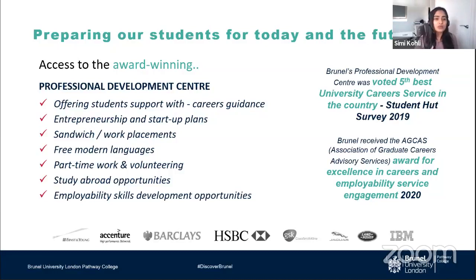Now, the Professional Development Centre works so closely with students throughout their time at Brunel, but they will also provide you with support up to 2 years after you've graduated. So even as a graduate of Brunel University, for up to 2 years after you've graduated, you can still come back to the Professional Development Centre and say that you don't know where to start when you're looking for a job. They'll help you to identify potential career options, and they'll help you successfully navigate the recruitment process as well.